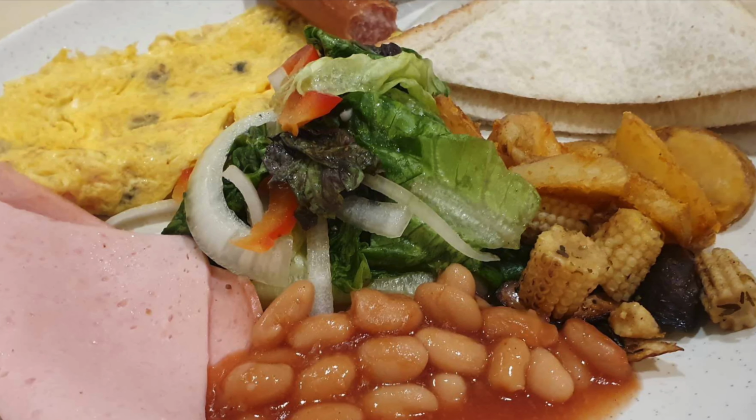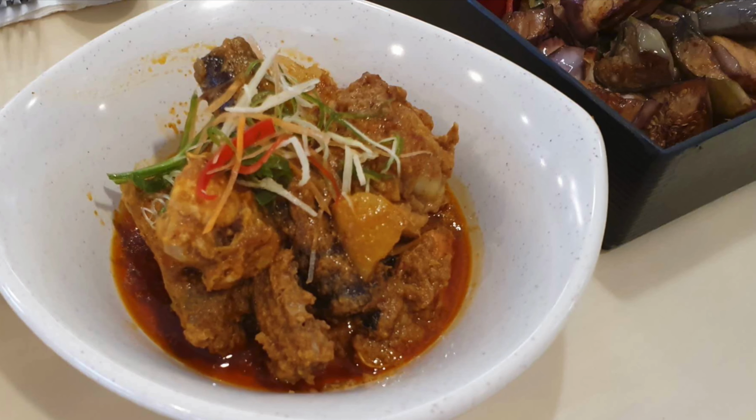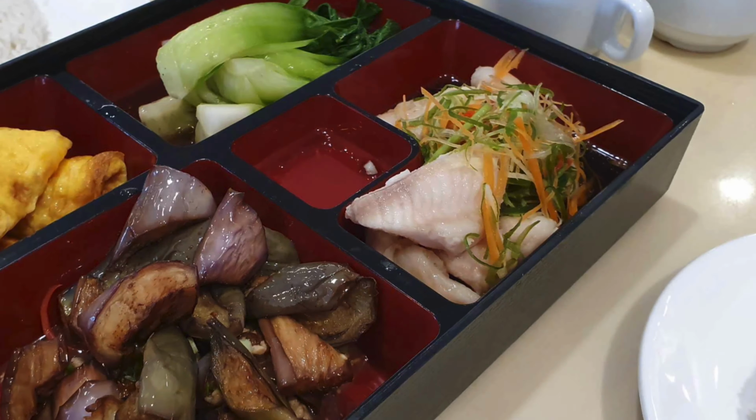Due to quarantine, all food is served in sets, including breakfast, lunch, and also dinner. So you can actually choose them by yourself. But after quarantine, it's all good.